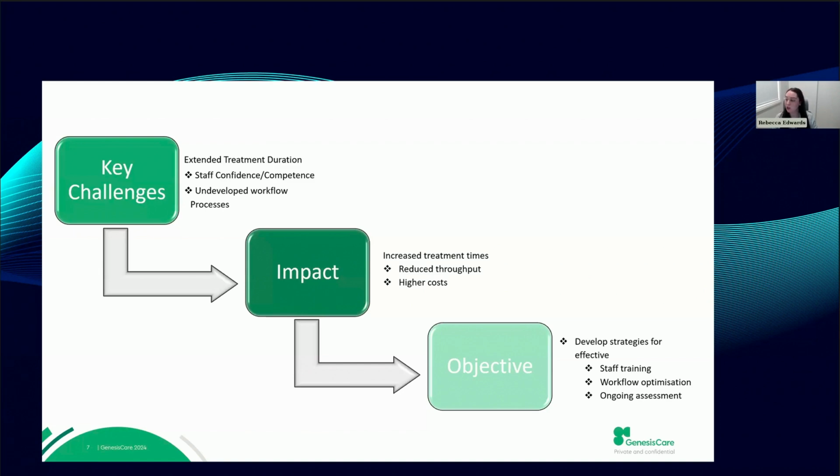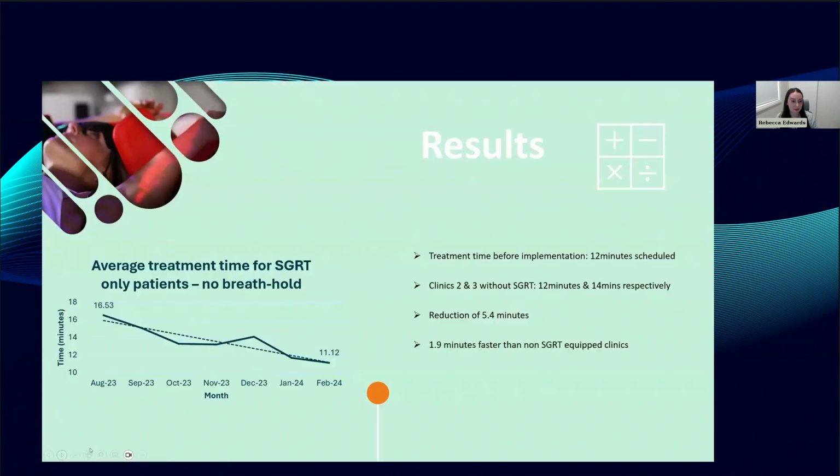To address these challenges and minimise the operational impact on the organisation, it was crucial to develop and implement a strategic plan that included comprehensive staff training, a review and redesign of workflow processes, and ongoing assessment of the new technology's impact on operational efficiency. The goal was to mitigate the initial inefficiencies and fully realise the potential benefits that the technology has to offer in improving patient care and overall treatment effectiveness.